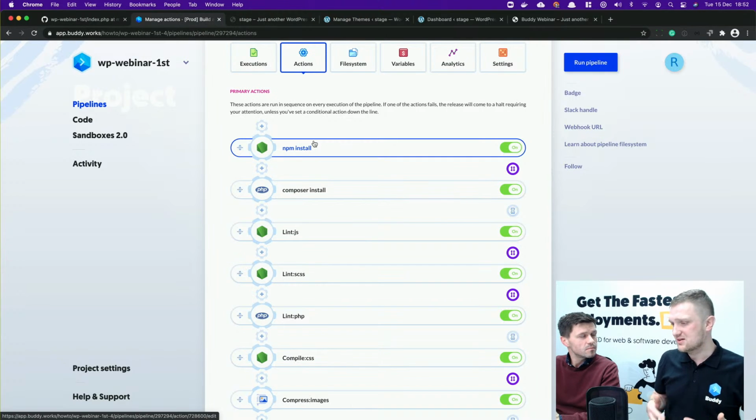But Buddy has this nice feature that you can easily adjust your existing pipeline by simply adding or editing more actions. And once you did it in one project, you can use the same approach in another project. Because once you have this approach, you know how to stage your new versions of sites, how to test it. You can do it in every other project you will have and you will develop.